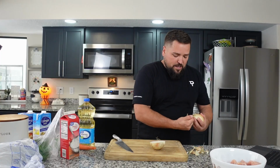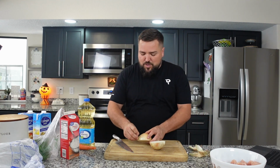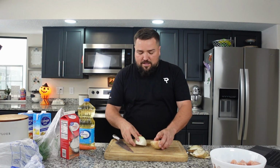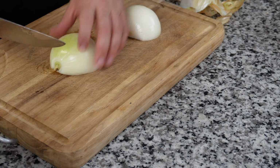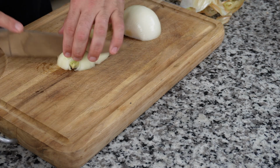And it can make a huge difference in how long it takes you to cook based on how long it takes you to cut the veggies. I've seen these pros do it in like 10 seconds. I'm not that quick. It still takes me a couple minutes, but. And I did a yellow onion. That's what the recipe calls for. And that is why I did it.